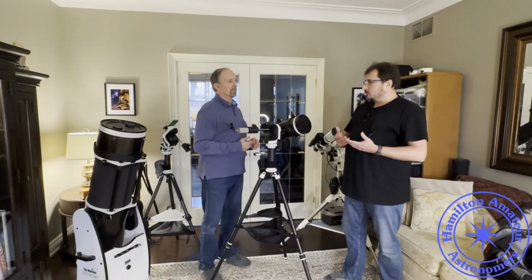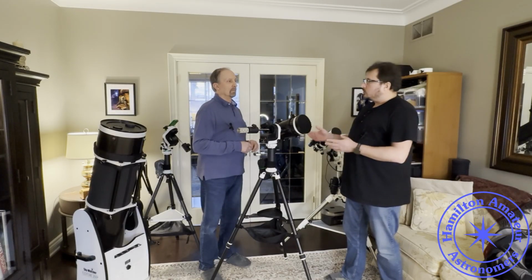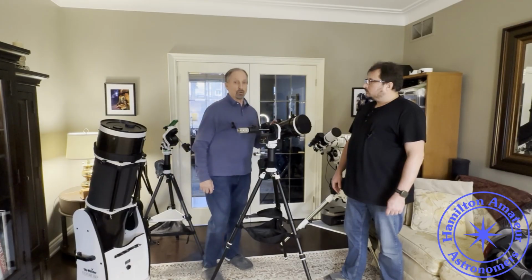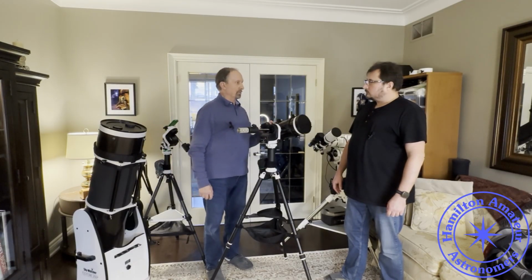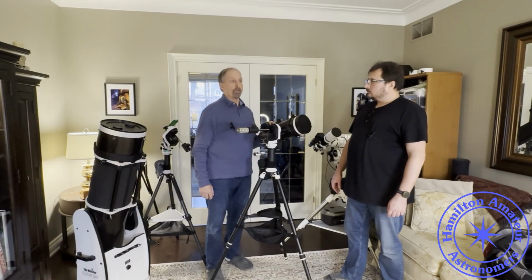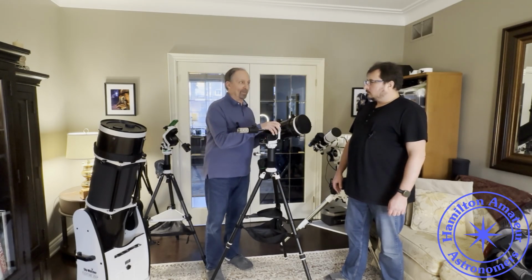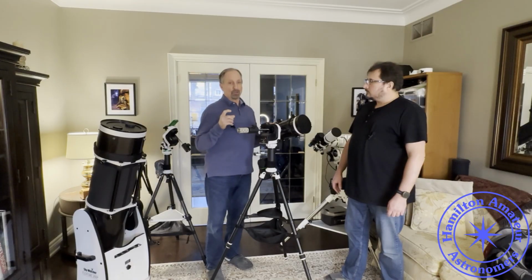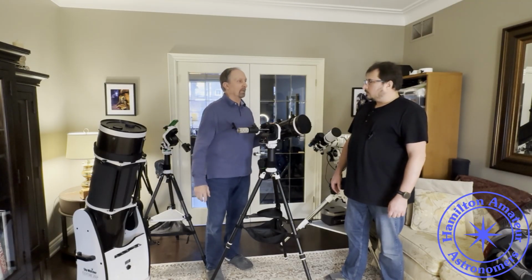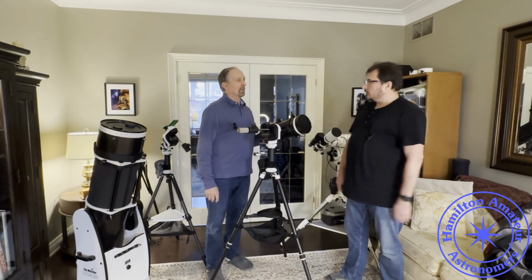What kind of exposure lengths were you using at this focal length? Well, it would be very short, because even when I have the reducer, I'm still at 945 millimeter focal length. Which, by the way, is a lot for a little tiny mount to handle. So they had to be short exposures, and we're talking seconds, like 5 seconds, something like that. Plus the Alt-Az, right?